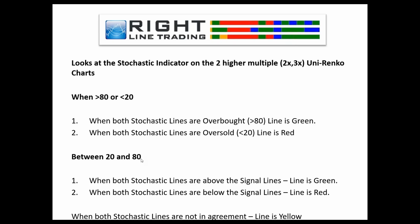Between 20 and 80, this assessment is made by the location of the stochastic line with regards to the signal line. If both stochastic lines are above the signal line, then the stochastic assessment is green, and the line is going to be green. If both stochastic lines are below the signal line, then the stochastic line is red. When both stochastic lines are not in agreement, the line is yellow.